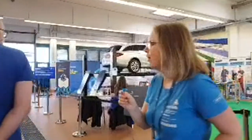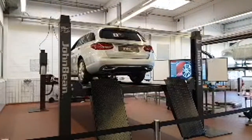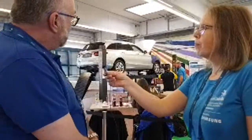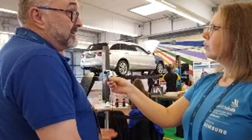Can we go over there and you can explain what's going on here? We have the competitor from Namibia. He's working right there, and then we have another competitor. So what do we see here? What are they working on? You can see here that they're working on the Mercedes. The noise you heard is the lift lifting the vehicle off the ground.